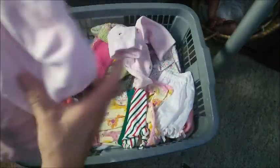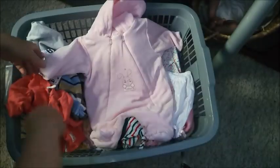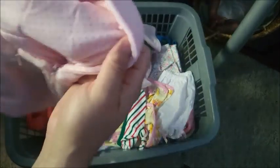Oh, I remember this. This is so cute. This is a winter newborn, even a preemie would fit in here. It's a snowsuit. It's so soft.